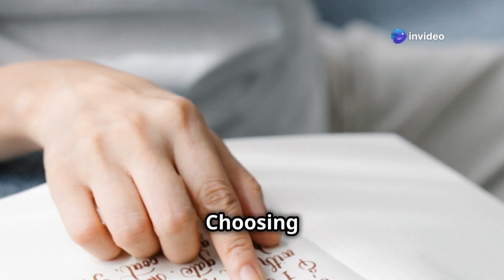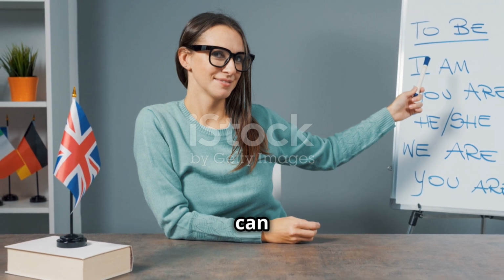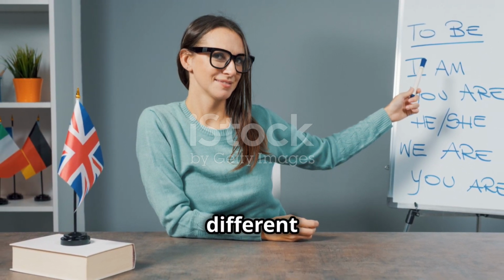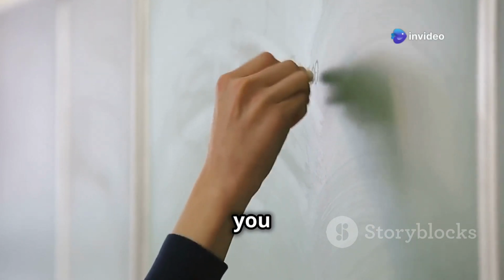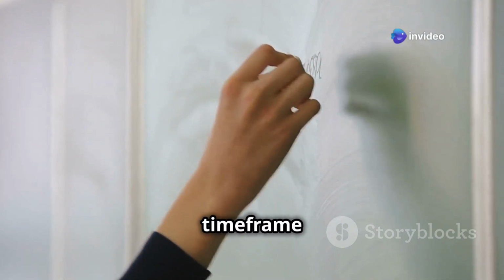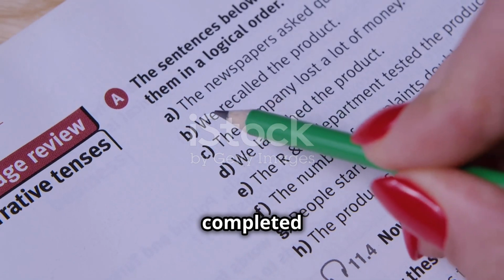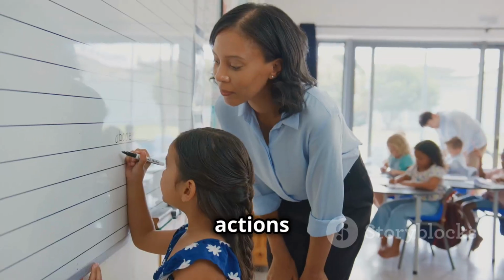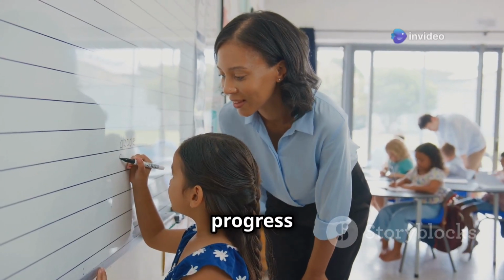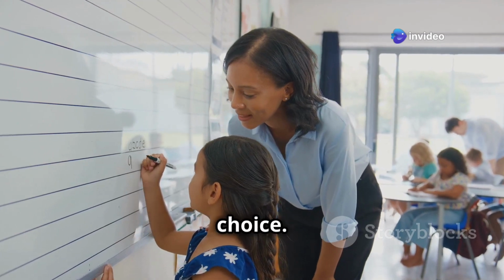Section 7. Choosing the right past tense. With so many past tenses to choose from, it can be tricky to know which one to use in different situations. The key is to think about the relationship between the actions you want to describe and the time frame you're working with. If you're talking about a single completed action in the past, the simple past is your go-to tense. For actions that were in progress at a specific time in the past, the past continuous is the perfect choice.